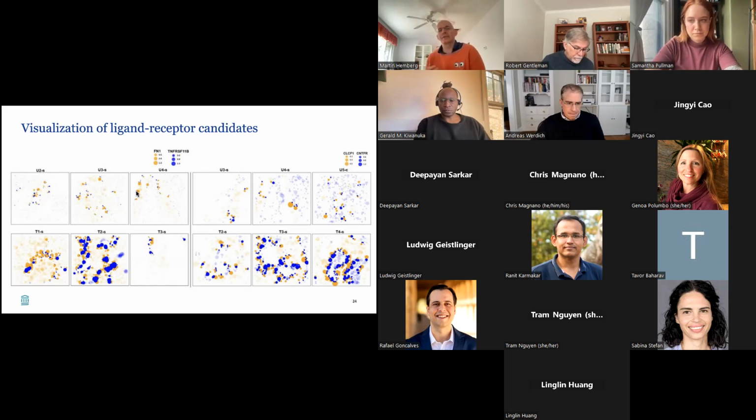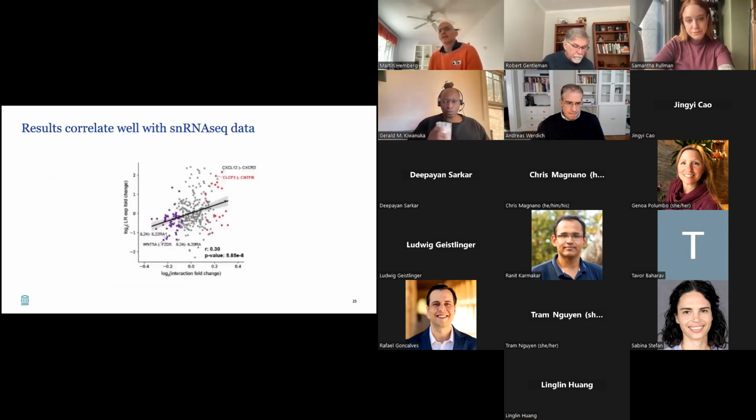And here you can very easily appreciate that there is a big difference between the treated and the untreated, in the sense that at the bottom, we have many large dots of different colors sitting close to each other, whereas here the dots are much smaller, and they're also typically sitting further apart. So I think we can appreciate that the algorithm has indeed picked up a big change between the two conditions.